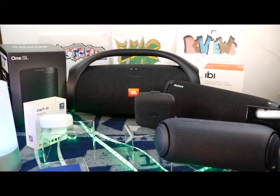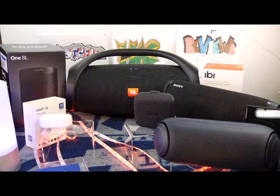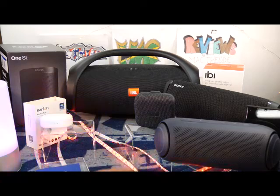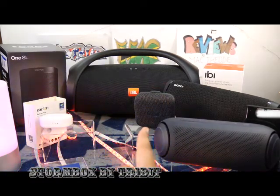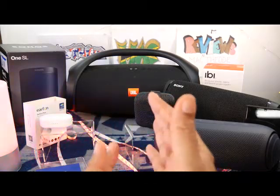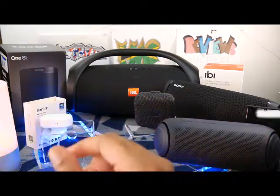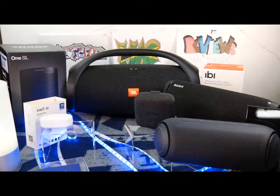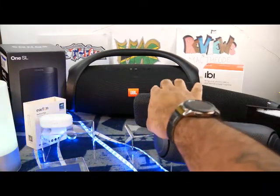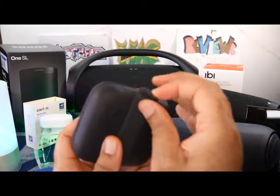So let's go on to speakers. As you can see, we have a plethora here. And so I'm going to start off with the small one. The small speakers this year go to the Stormbox by Tribit. Now, this small square is on par with the Bose SoundLink Mini, you know, that Bose one that I'm talking about, that square one. It even has the little extra grippy thing in the back here, that magic thing that allows it to hook onto anything.